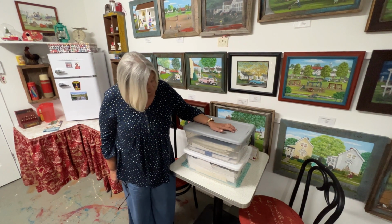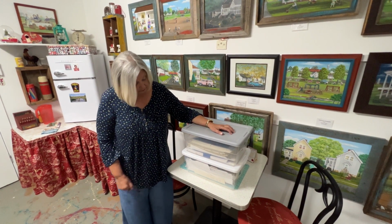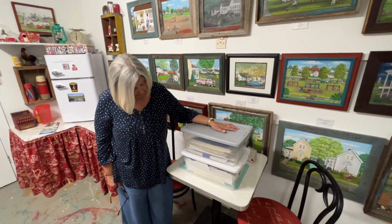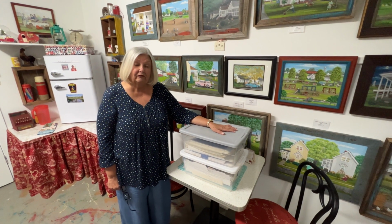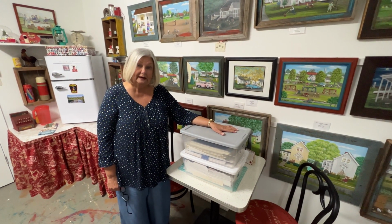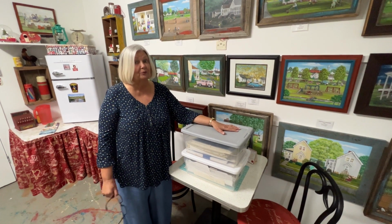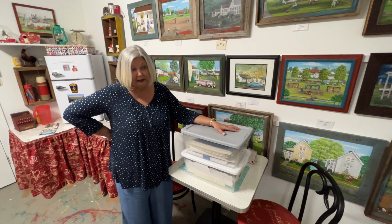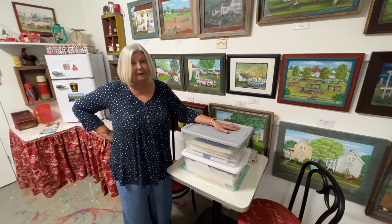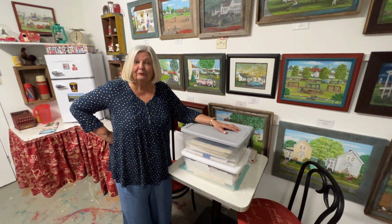But this right here is archives of the murals. These are pictures of the murals I painted. But you know, time marches on. I had a really good go at the mural painting, but as you get older, you can't climb a ladder, and that's what happened to me. I had relatives that would say, Judy, aren't you a little old to be climbing the ladder? And I eventually had to agree with them.